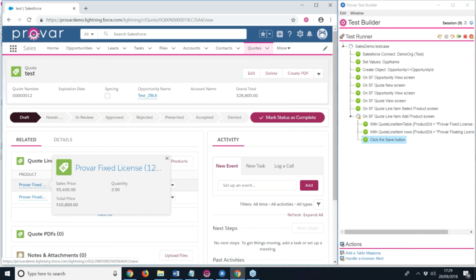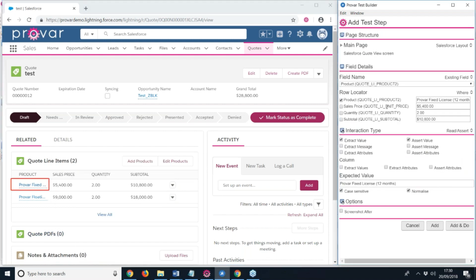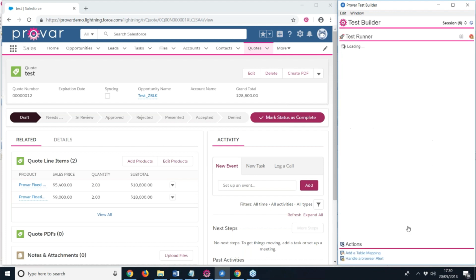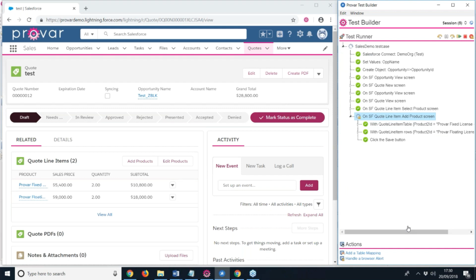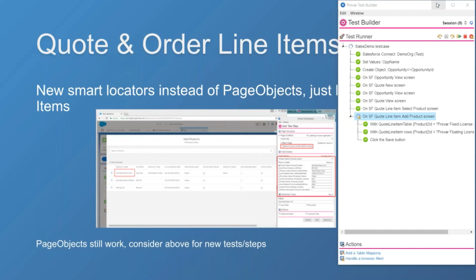What we see in Test Builder this time is the ability to override click to be read assert, and I could just be checking that if I match by any of the criteria up here, is the expected value what I expect it to be? It may be more importantly, I'd probably use quantity, of course. Did the right quantity come through, etc. So that's what I would finish this test off as a read assert, and maybe add a screenshot for your evidence. So that's a slightly elongated flow of how to demonstrate the quote and order lines, but again, it was actually a little refresher for people as well.